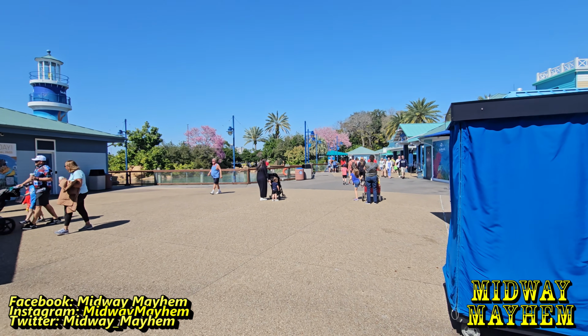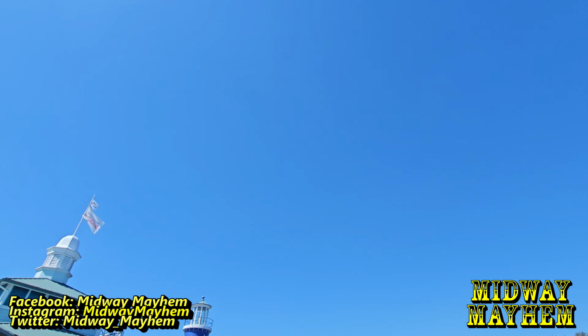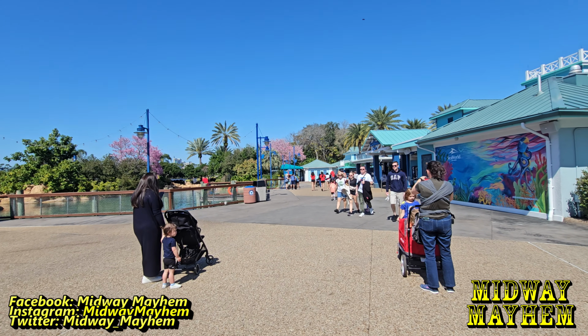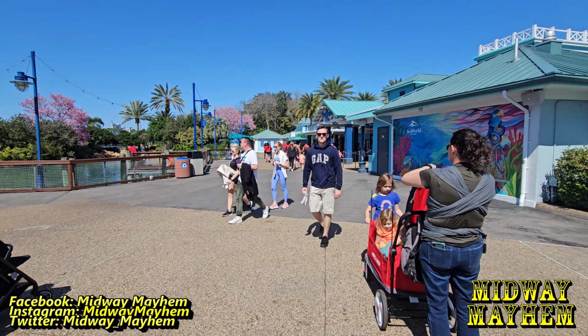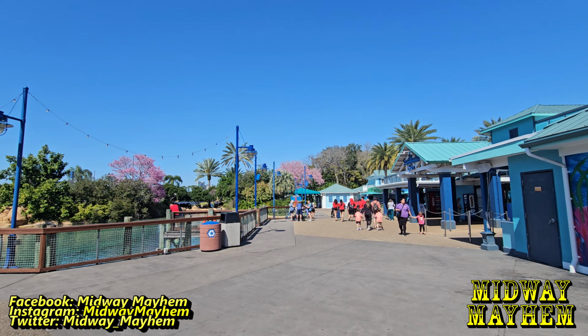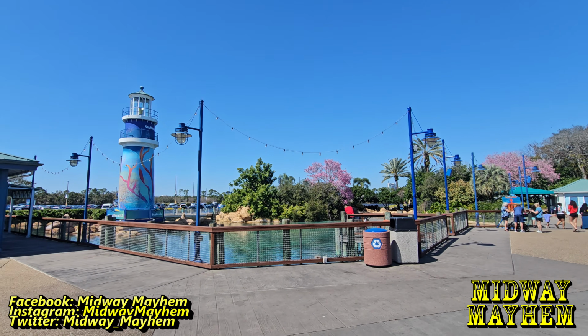It is kind of warmer, blue skies though, and for me that is a very welcome sight to see, considering in the Netherlands it was cloudy and rainy a lot of the time, had some snow, but we're back. Florida, got palm trees, it's gorgeous.